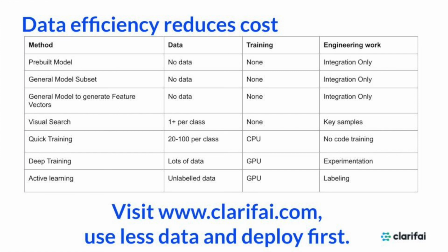So here are the things I stepped through. I stepped through using pre-built models, using the general model, maybe a subset of the model, using the general model to generate feature vectors, visual search, which I can start using when I have at least one example per class, quick training, which I can do with 5 or 10 examples per class, but really better if I have 20 to 100 examples per class. Deep training when I have lots of data, and active learning when I have unlabeled data.